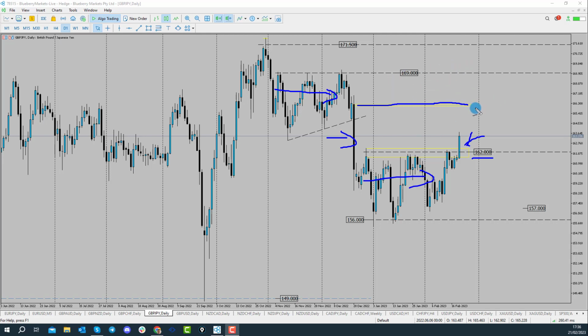Now the next area of resistance above that one is the 169 handle. That is all these highs back through December and November of last year. So I'm looking to see if price will go and target those areas. Now, if you're a trend-based trader, what you could wait for is price to play out a little bit here, price to come back to the 162 and see if buyers remain at that point, and have a little look at a trend trading opportunity, looking for the higher low pattern.